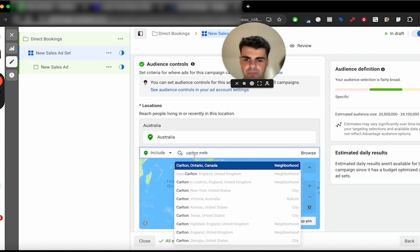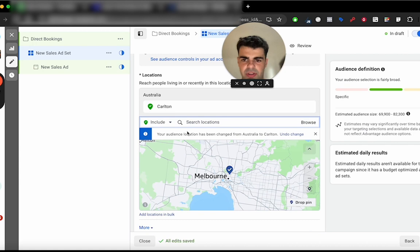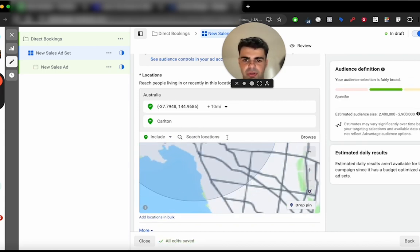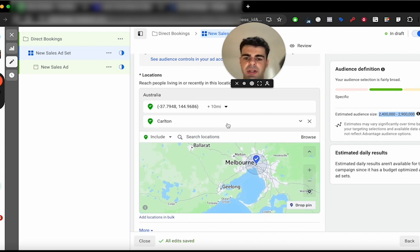So let's just select... it's not coming up. Here we go. So I've selected the suburb that I'm in. You can see here that it's only about 80,000 people in Carlton. So what you can actually do instead is you can drop a pin in your target location. So you can put it just near where your business is, and you can put a 10-mile radius. And now we are potentially going to reach around 3 million people in inner Melbourne.